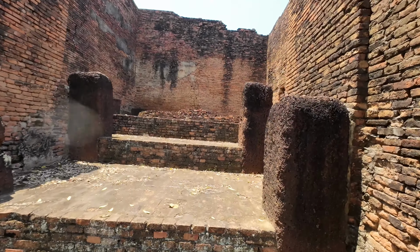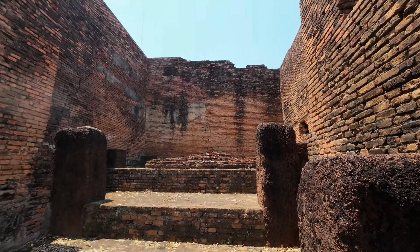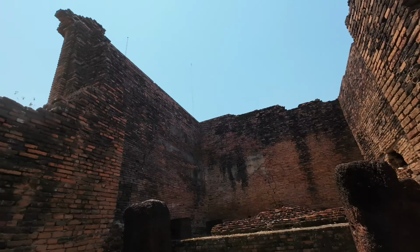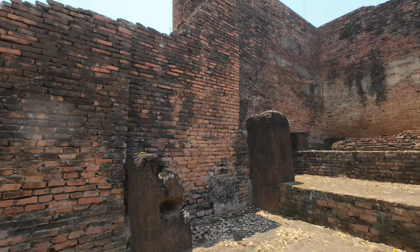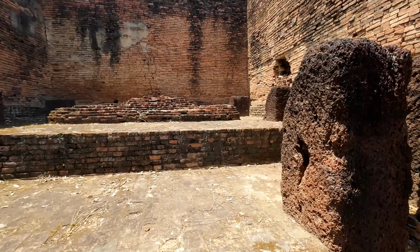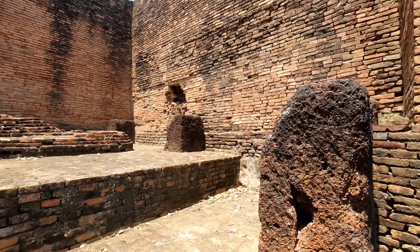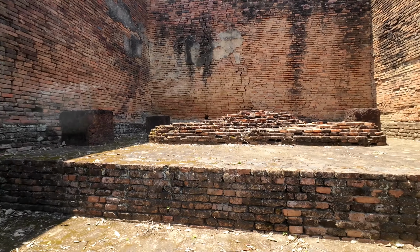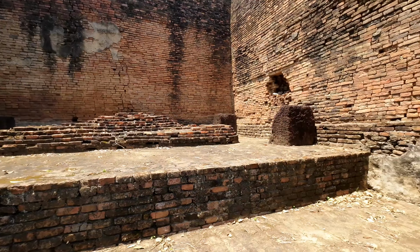So there would have been a Buddha image right there, probably a big standing Buddha, and then it would have had the walls up here. There's not much remaining of it. It's just out here amongst some houses and stuff like that. Actually, it looks like it would have been a seated Buddha. You can kind of see that would have probably been where the knees were.